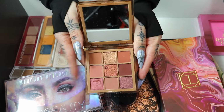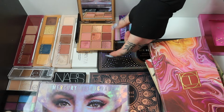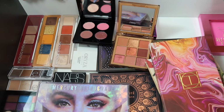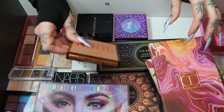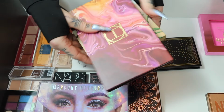The Nude Medium here. Do I have something similar? I mean, in all honesty, it kind of is like a berry toned palette in a way, but it feels almost different. Let's think about this one. Let's put this in a maybe pile over here. Let's come back to it.